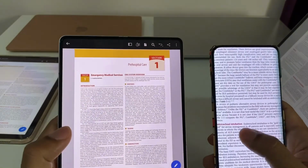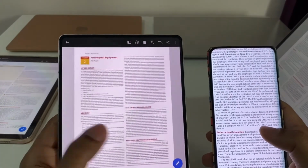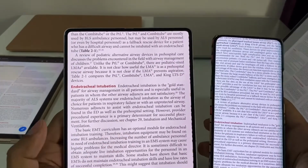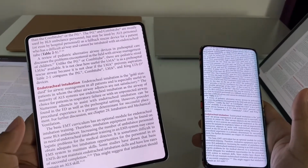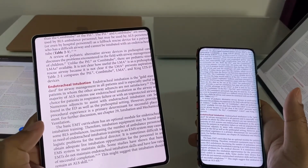So when I zoom in on a particular paragraph on this, and when I do the same on this one, look at the difference. It's much more comfortable and fun to read on this one. In the past few days, I've already finished reading a few chapters on this one since I bought this.